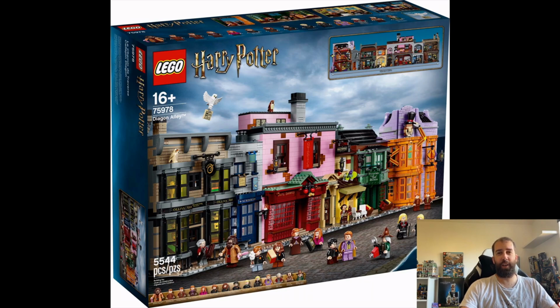This for me is one of my dream Lego sets. I absolutely love this set. It's absolutely fantastic, easily the best Harry Potter set that Lego have done so far. I can't speak highly enough of this set. I really would love this set. I think the box art is just amazing, of all the Lego Harry Potter sets that they've done, the box art is just fantastic.